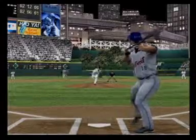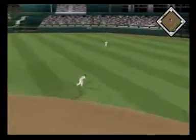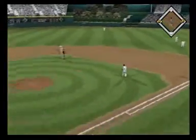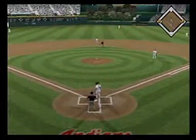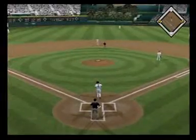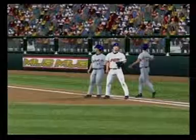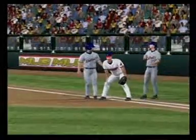He's set. Now the pitch. Swing and a hard hit ball towards the hole. A dive, but it's by him for a base hit. Well, they set up looking for the corner, but this thing comes right back towards the middle of the plate, and he pulls it to right for the hit.